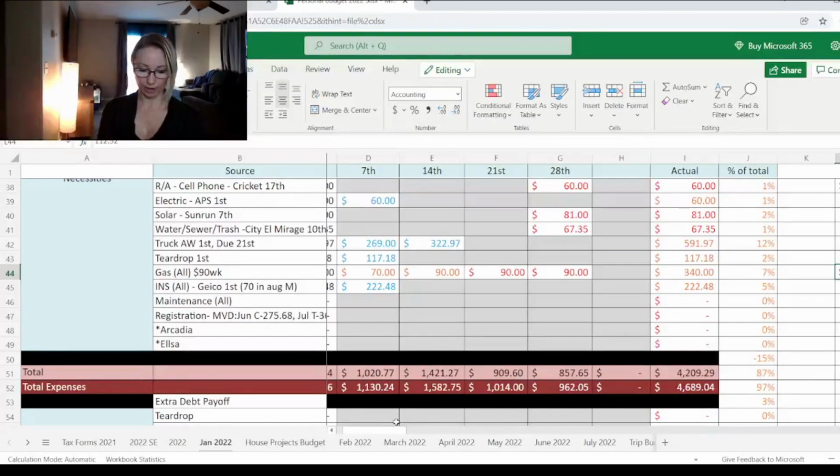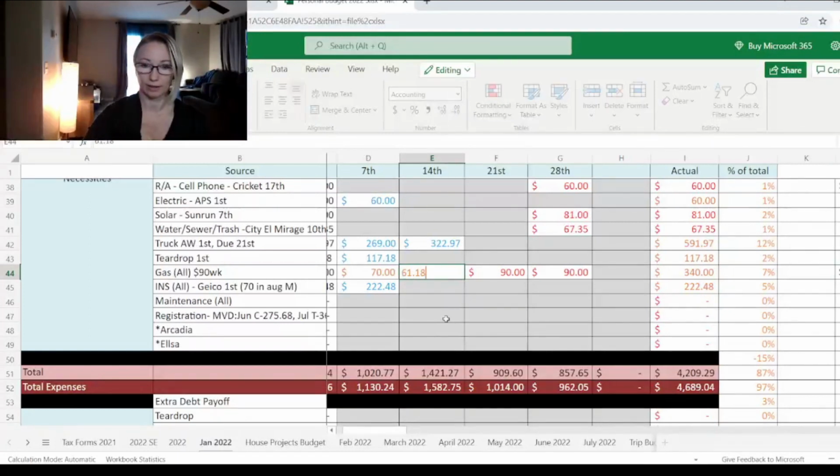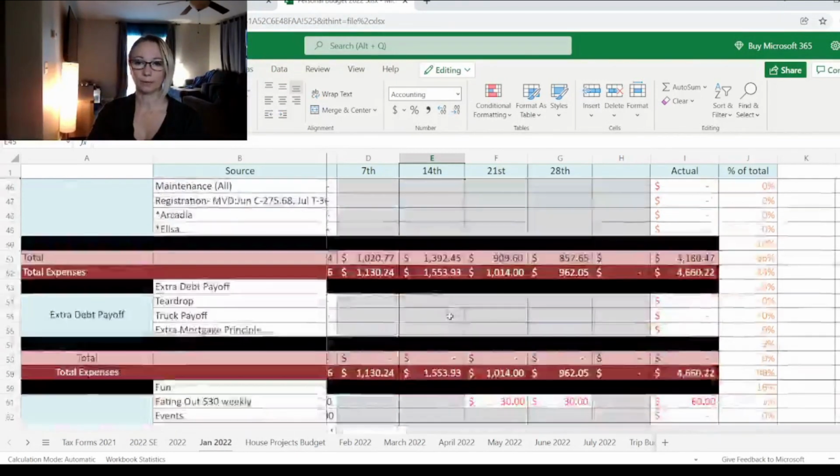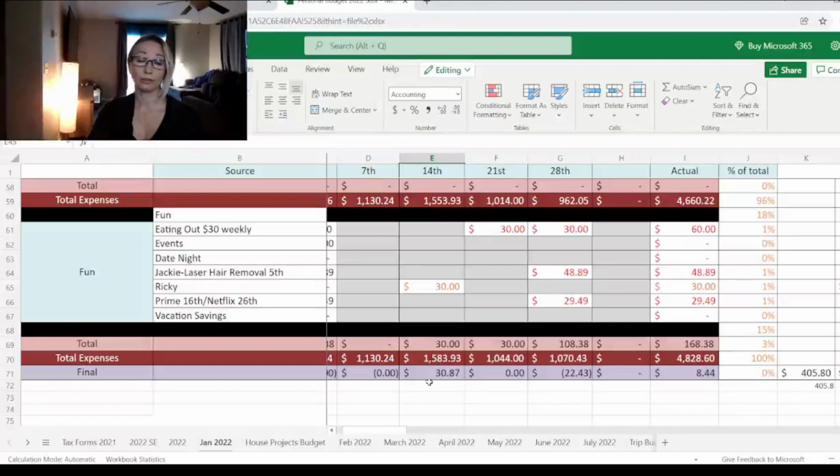So if you notice, we have this extra $20 kind of rolling over from what we had last time. So I'm actually going to subtract that extra out of this 90, and we're going to say that we're actually only using $61.18 out of this paycheck because we had some of that money left over. So if I scroll down to the bottom here, we have $30 extra right now. Okay, so we're gonna come back to that in a minute.